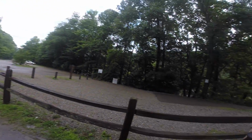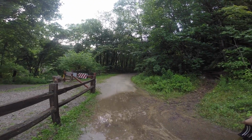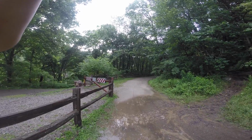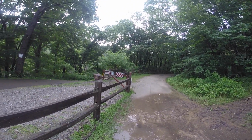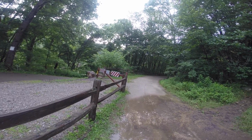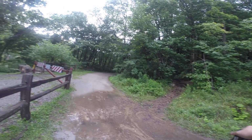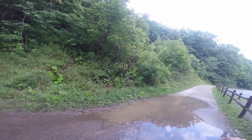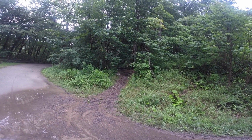It's actually rated to be a most difficult trail here. It's very rocky. They use it for horseback riding and equestrian, so it's supposed to be a pretty gnarly trail. I believe it's around 5 miles. I'll double check when I get home on the actual map and see exactly how long it is out and back. But it is supposed to be a pretty gnarly trail.